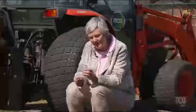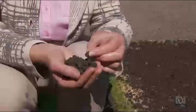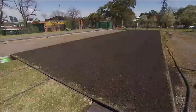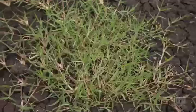This is Merri Creek clay, and gardeners either like it or they loathe it. In winter, if it's boggy and wet, it really goes gluggy and hard to dig over. In summer, it does exactly the opposite. It dries out and it becomes like concrete. But here, it makes a perfect pitch.